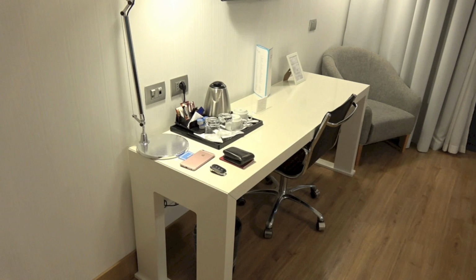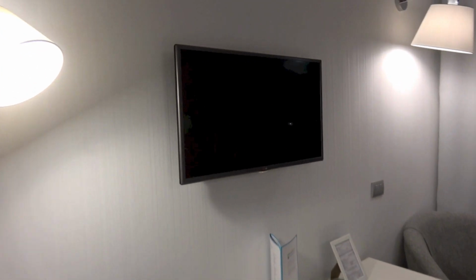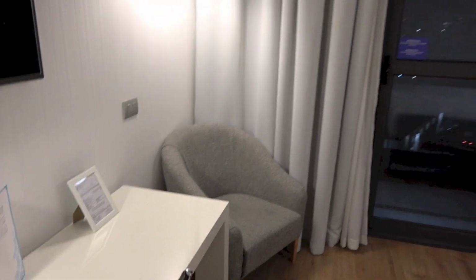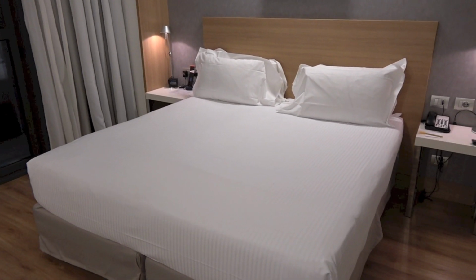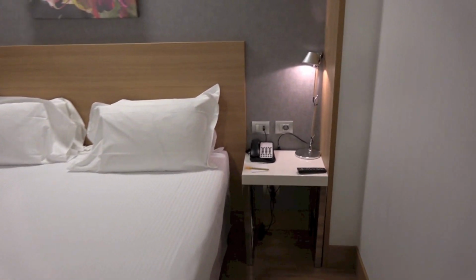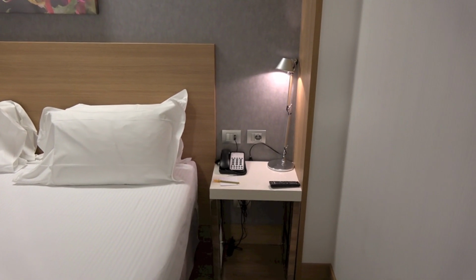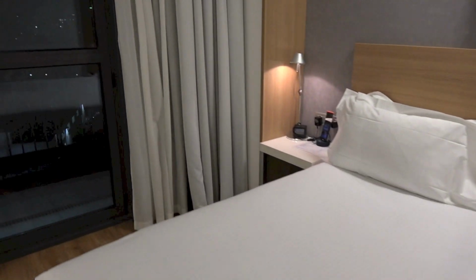Further inside, desk area, flat screen LG TV, armchair. Obviously you do have your various lights in the room, the double bed, bedside tables with your writing materials, telephone and whatnot.